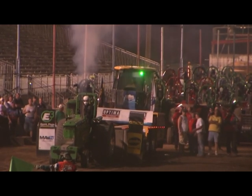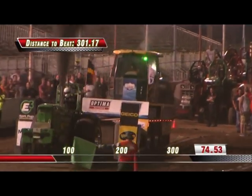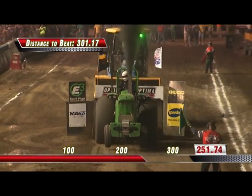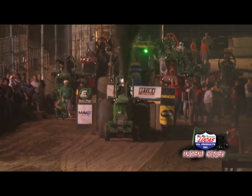John Coots up next. Again, another John Deere for Coots. He calls it the Diggin' Deer from Fort Atkinson, Wisconsin. And an old school Deere as well. Take a look at that thing. It looks like one you'd see out there in the fields. Love that stuff. 296.08, and he's going to miss it by just a bit.